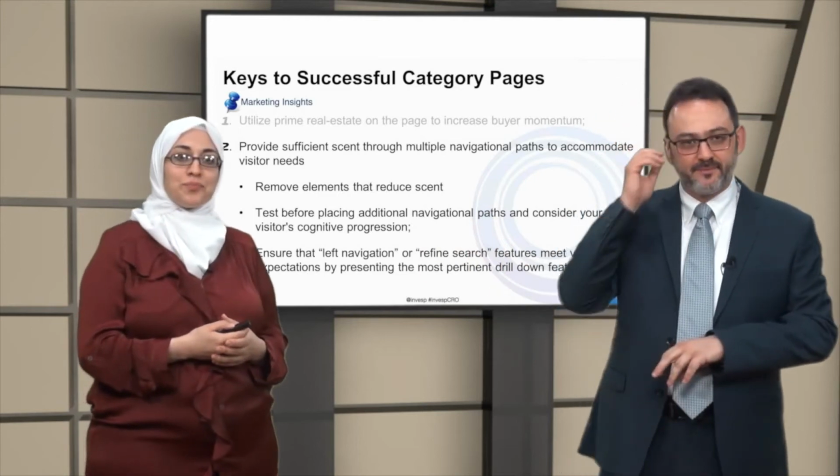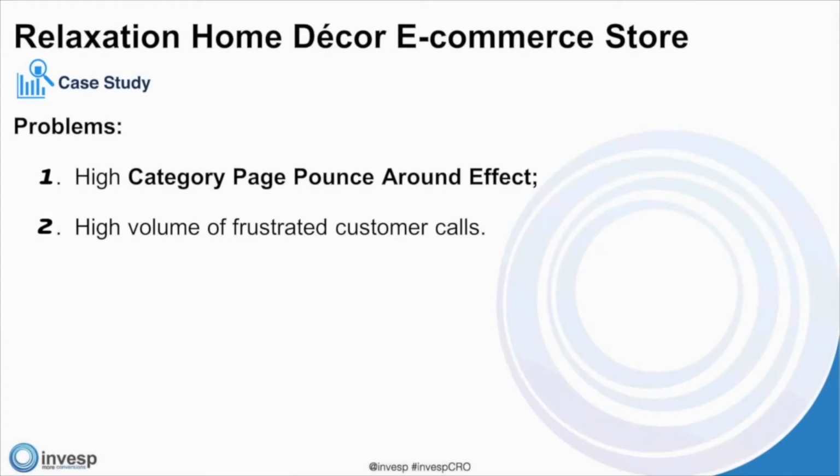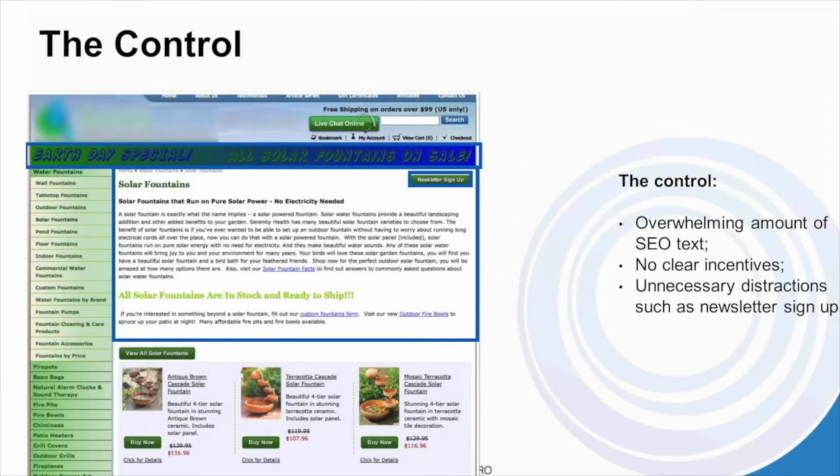Yep, absolutely. So we're actually jumping into another case study, and here we have a relaxation home decor e-commerce site. The category page bounce around effect was very high, and there was a high volume of frustrated customer calls. For the control, there was an overwhelming amount of SEO text.